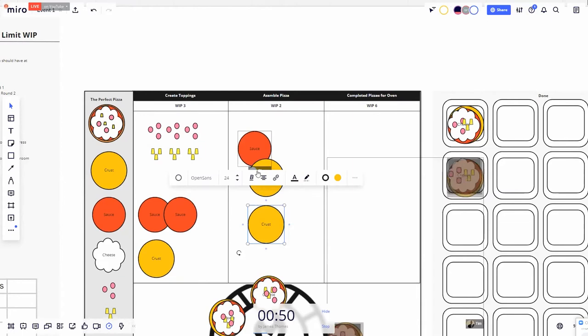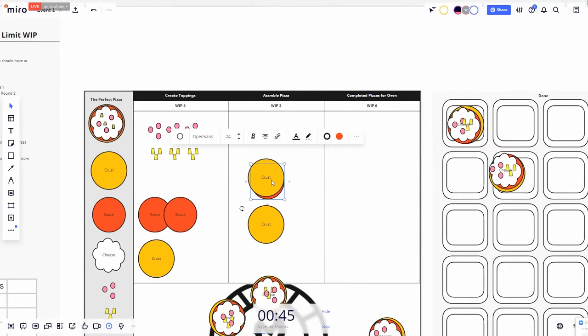Anyone can work anywhere. Don't forget that. Really? Yeah, it's a pull system. Anyone can work anywhere. You just jump in there and start doing stuff. It's fine. Just can't go over the WIP limits.